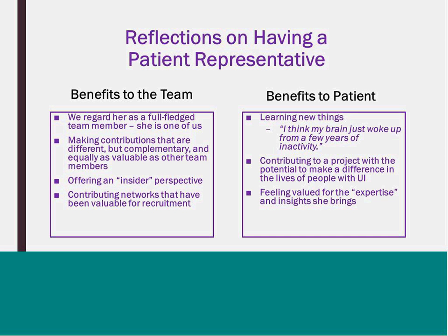And then just benefits to our patient. Learning new things has been important to her. She regards herself as a lifelong learner. A comment she made was, "I think my brain just woke up from a few years of inactivity." So she's been really excited to be able to be engaged in this way, contributing to a project with potential to make a difference in the lives of people with urinary incontinence, and feeling valued for the expertise and insight that she brings.